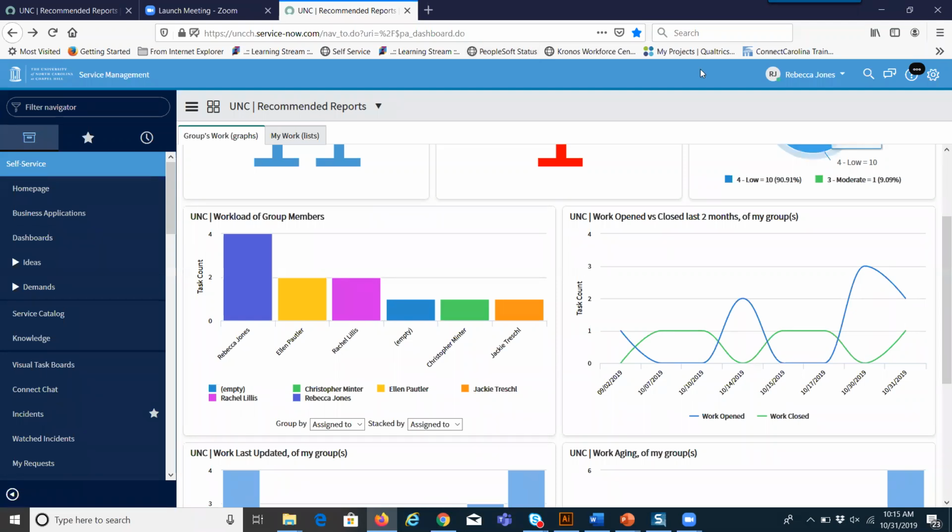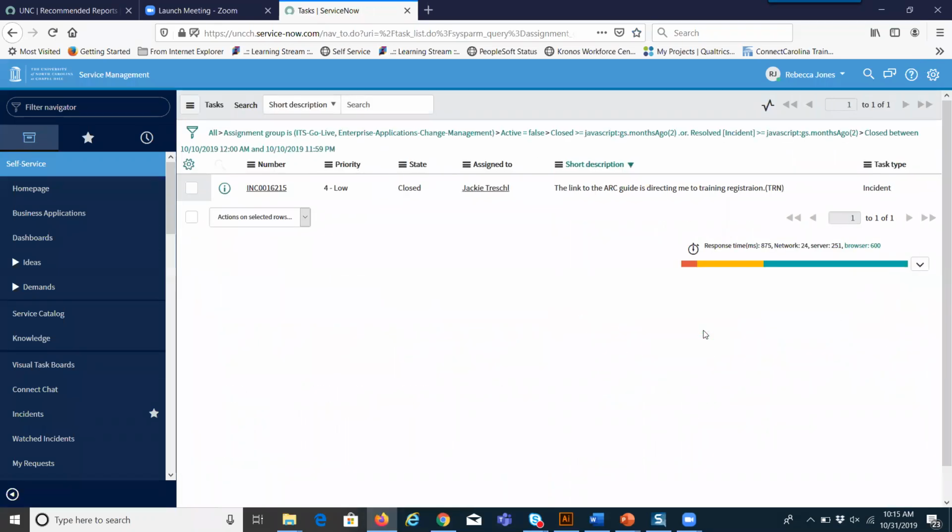Okay, keep going. So the work open versus work closed. This graph shows open and closed work trends during the last 2 months. So Casey was explaining to me yesterday that maybe these dips here are the weekends. And there's plot points on here, and you can click on these plot points and it'll take you out to the ticket. You can also filter with this as well.